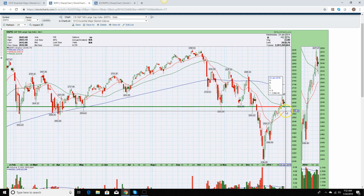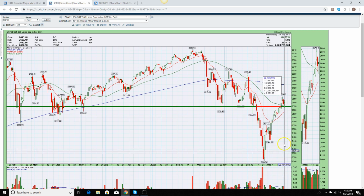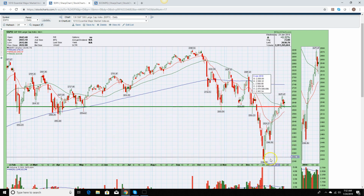But I'm definitely going to be raising my stops if it starts to break the 2600, or even this, where is that 20-day moving average? 2592, 2593, where it's currently at. If the market cracks this, boy, I'm raising stops or cutting my weakest stocks in my portfolio, and then if it takes this out, then I think that completely opens the door for a retest.